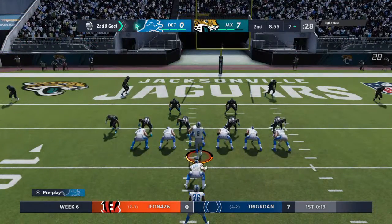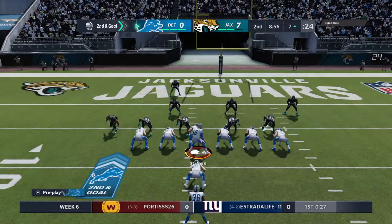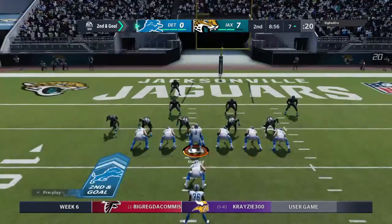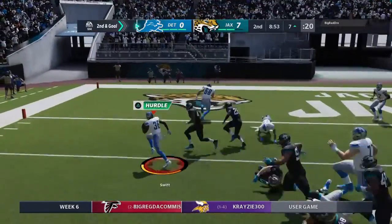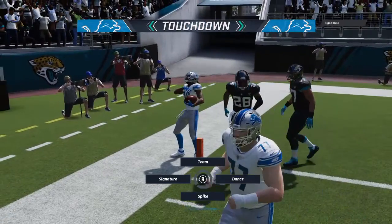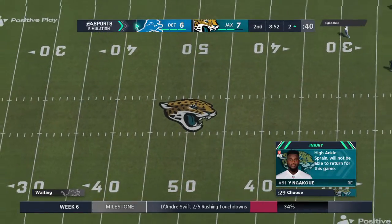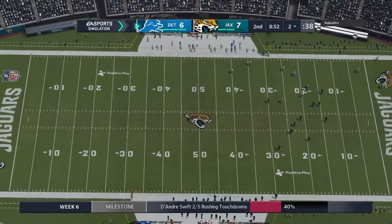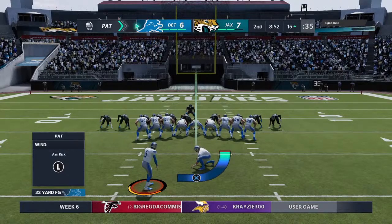2nd down at 7. They'll run with a former Bulldog. It's the rookie DeAndre Swift. And he'll get into the end zone. Touchdown, Detroit. Touchdown. DeAndre Swift. His 2nd touchdown on the season. And the Lions are an extra point away from tying this thing up.